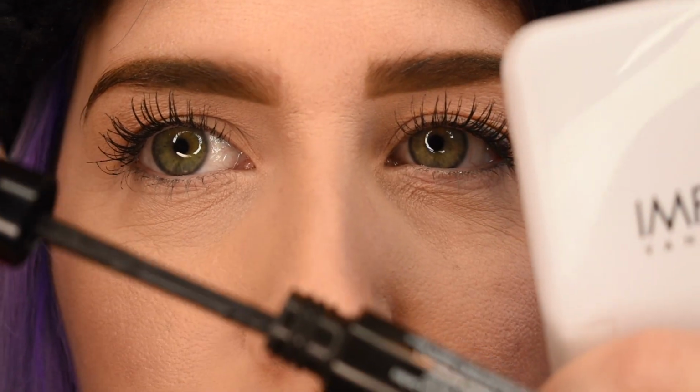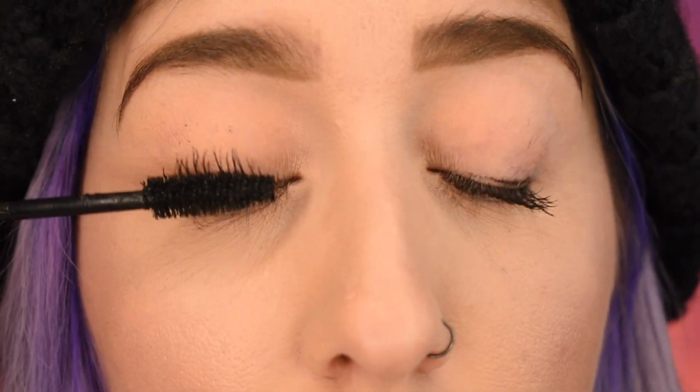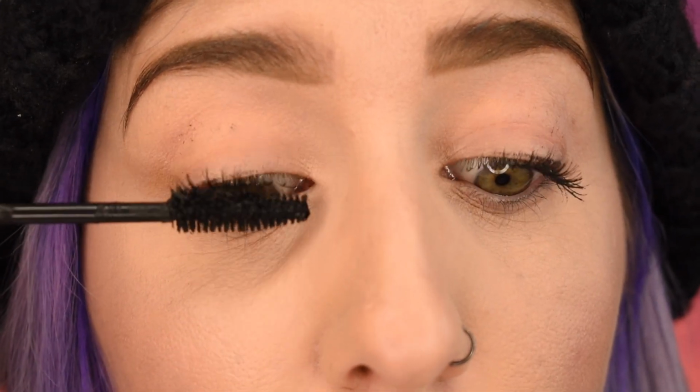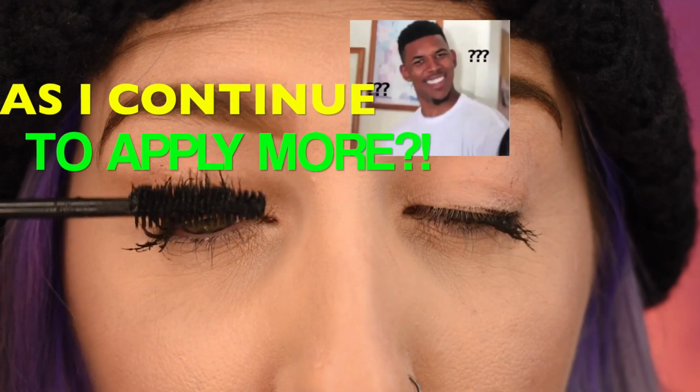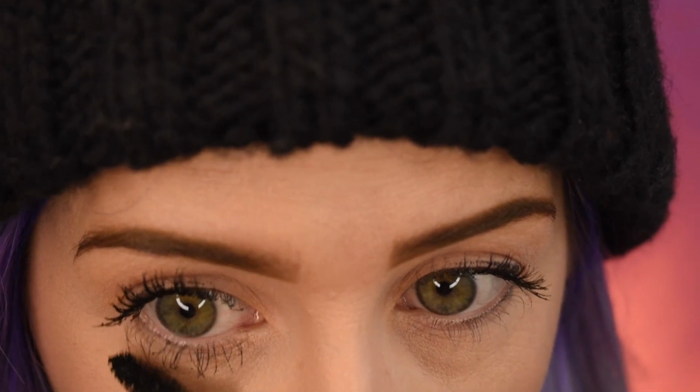Let's go ahead and do a second one and see if they get too bulky or not. Yeah, I would stop. Almost getting too pieced together. I'm gonna stop because I don't want to ruin this side. Go ahead and do the lower lash line. A little too thick for the bottom lashes. Wow, that is pretty crazy.